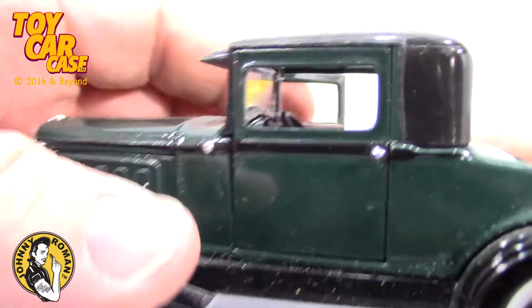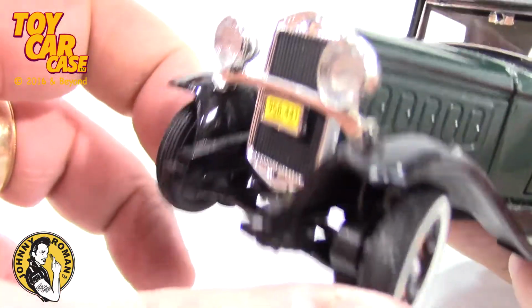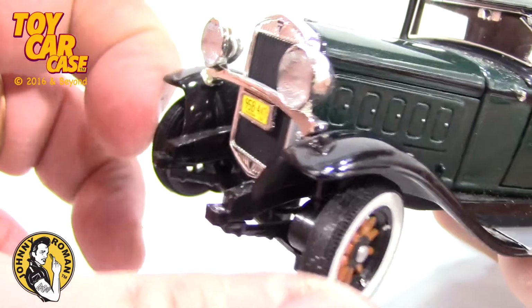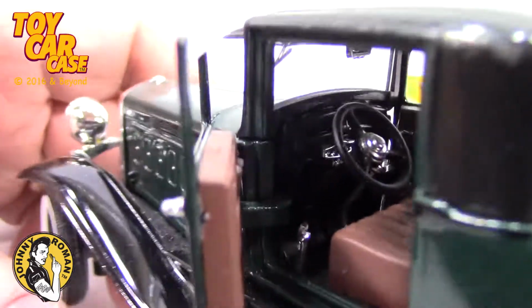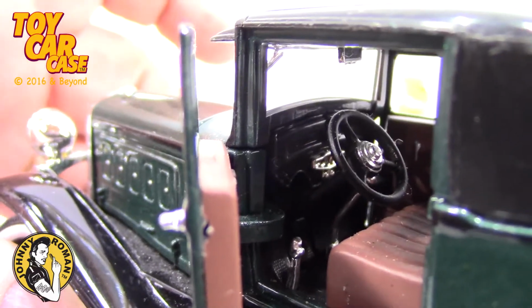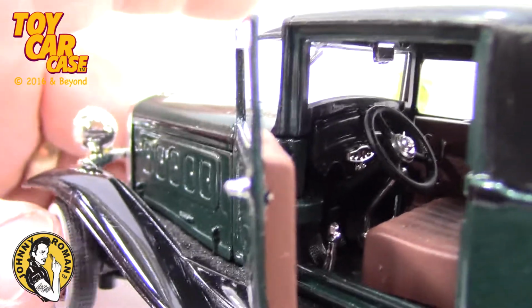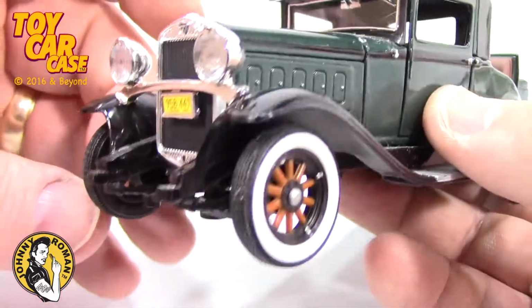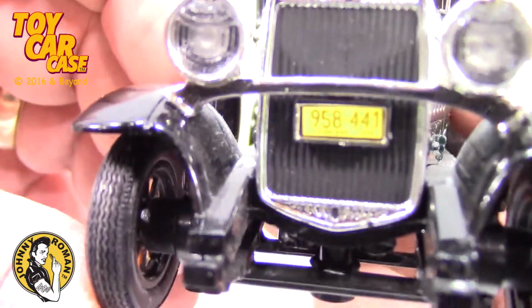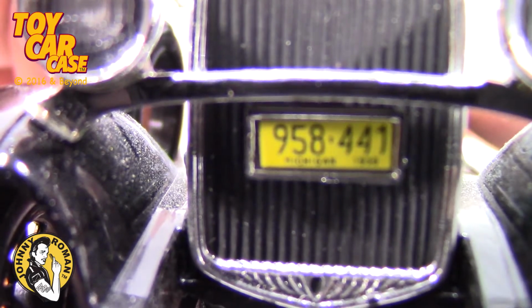Doors open and close. The other cool thing about this is the front wheels actually have a tie rod on it and they steer. Now, does the steering wheel twist with the wheels? Oh, no, it doesn't. Does it? No. That would have been cool if it twisted, wouldn't it have? Love the license plates. And again, Michigan, 1930, real small type on there.